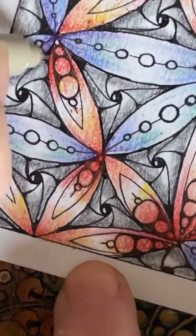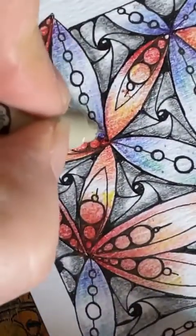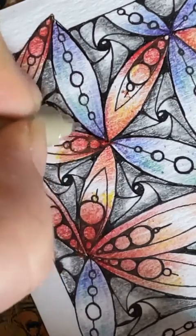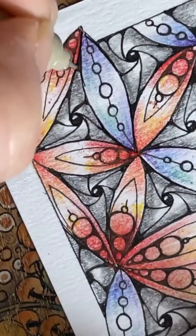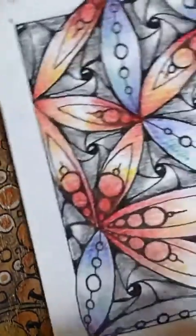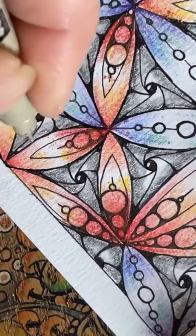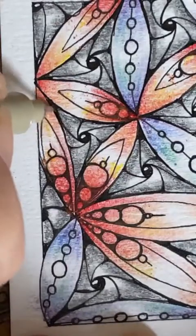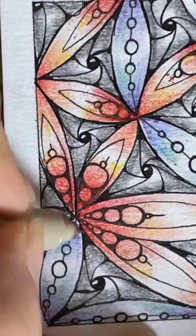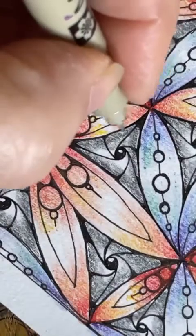So I'm just going to work my way around each one of these shapes, you see, and just reinforce that line on either side. There we go. And then of course this side too. There we go. Now you might lose your way a little bit, depending on if you've gone around this logically, not like me. But if you step back a bit, you'll see which ones you have and which ones you haven't done. It's just a case of gradually working your way around. There we go. See, that one I've done, but this one I haven't.